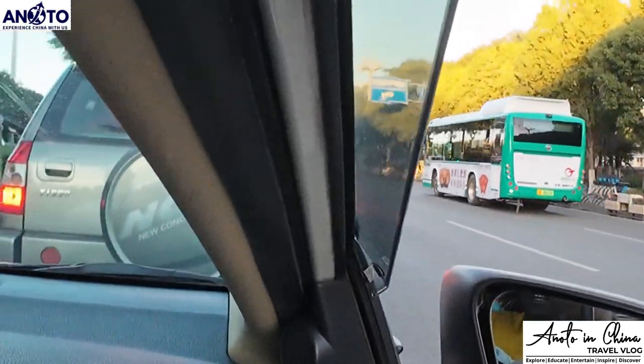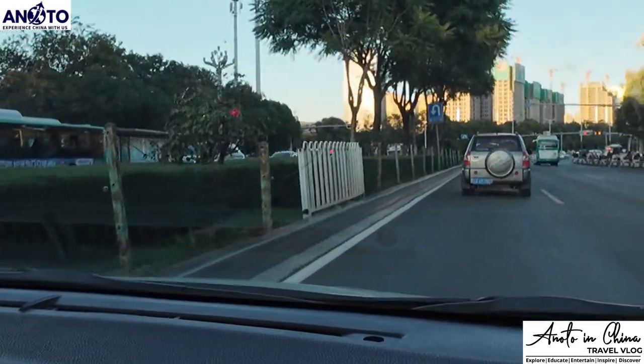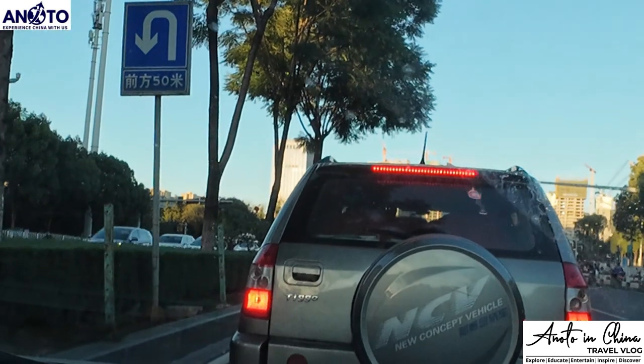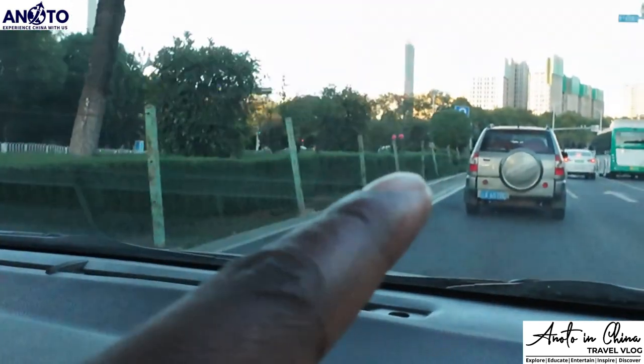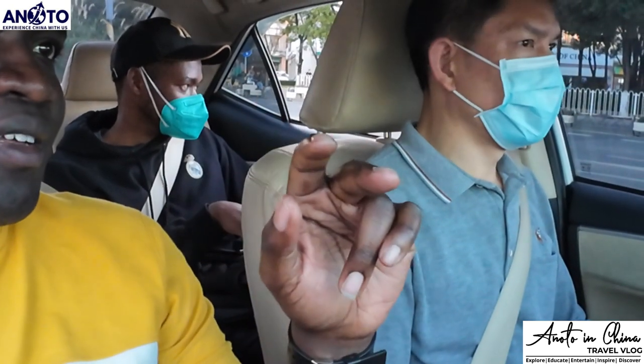Sam, that bus has a yellow and partly a green number plate. So that means it's a big machine and it uses electricity. The first two letters on the number plate are in yellow, and then the rest of the numbers are in green. So that could mean it's a big machinery, of course, and it also uses electricity. This one, you see it? Yeah, I see. The number plate is green and yellow, so it could be a big machine, and it also uses electricity.